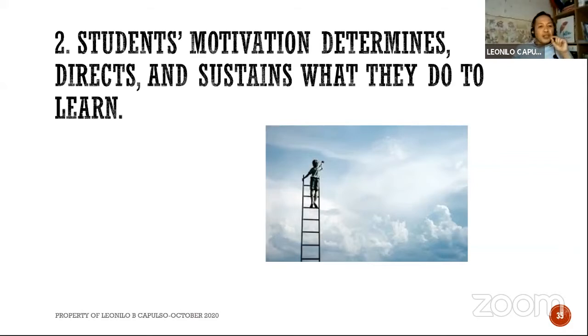Number 2, student motivation determines, directs, and sustains what they do to learn. Isa sa mga predictors na lumabas din sa pag-aaral ko kung gaano kahalaga yung motivation, which is actually affiliated to self-efficacy. Kapag ang isang tao kasi naniniwala ka sa sarili mo na kaya mo to, kakayanin mo talaga. So nagkakaroon ka ngayon ng lakas ng loob na harapin yung lahat ng pagsubok sa buhay.